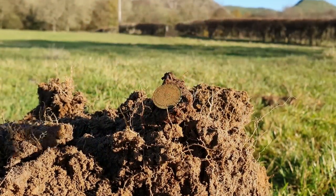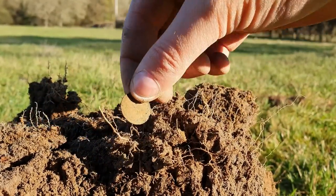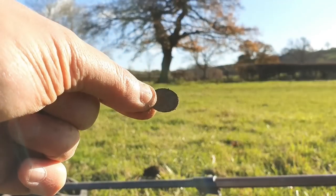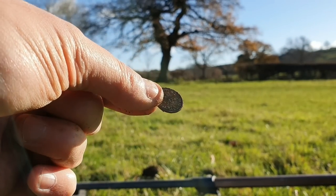Nothing exciting. It's another decimal half penny. Great little signals they are. Very sweet, high pitch 91. Gotta dig those all day. Yet another decimal half penny. That's the third one of these I've had today.